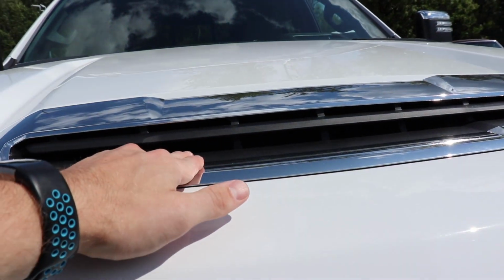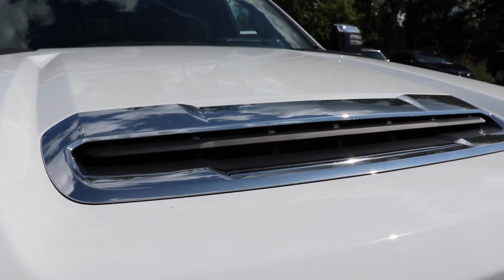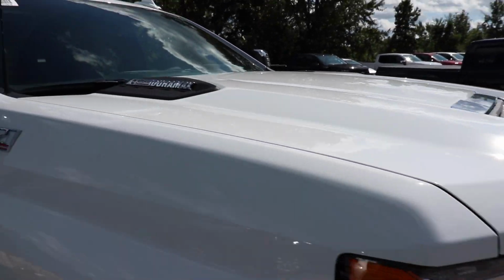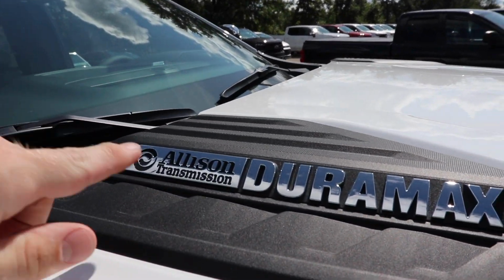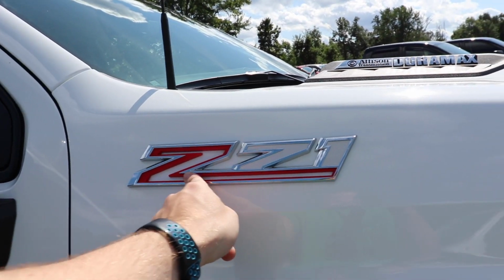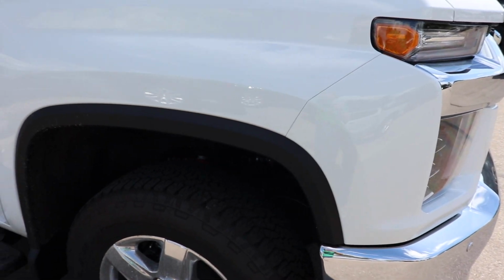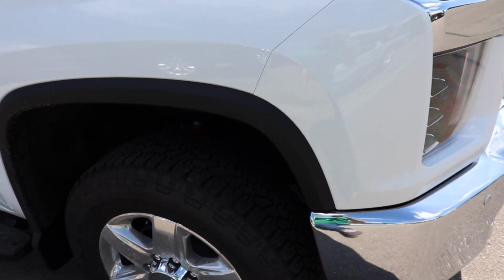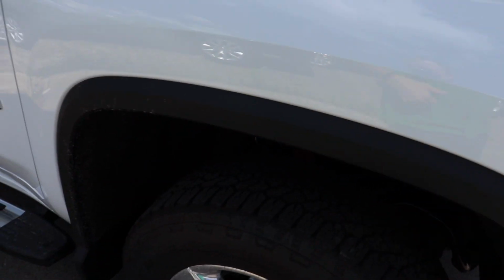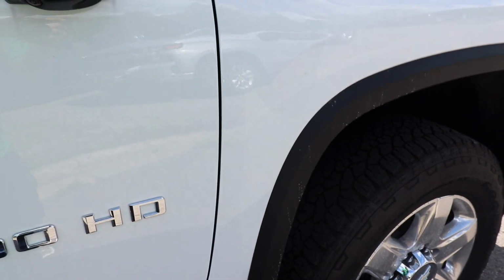And for the diesel engine, which this particular vehicle is equipped with, this is an actual functional air intake right there. There you have your Duramax and Allison transmission badging up top on the hood. Z71 badging again right there. And then taking a play out of the GMC Sierra playbook, they actually include these plastic fender flares right here, which are very nice in helping protect against rock chips and corrosion.